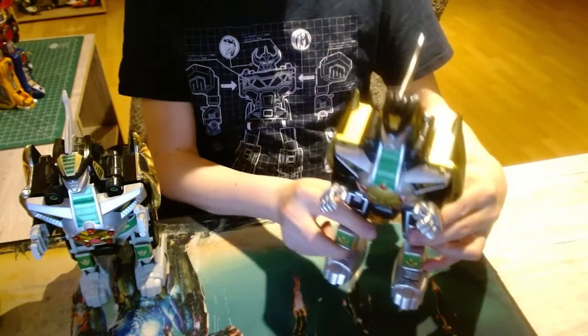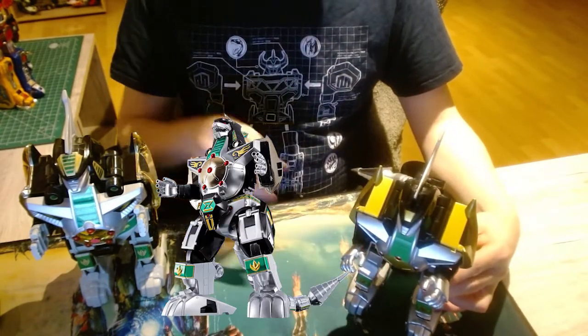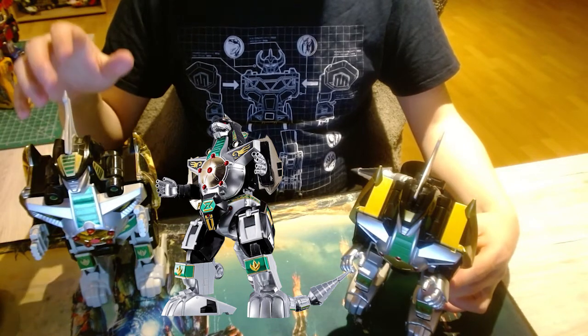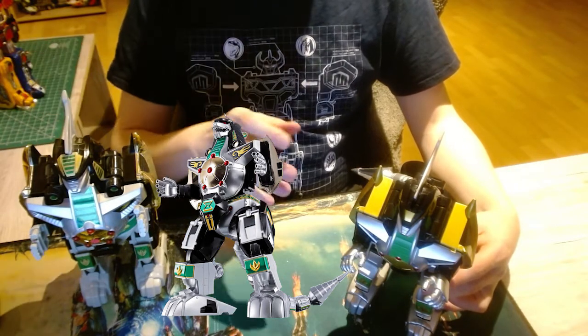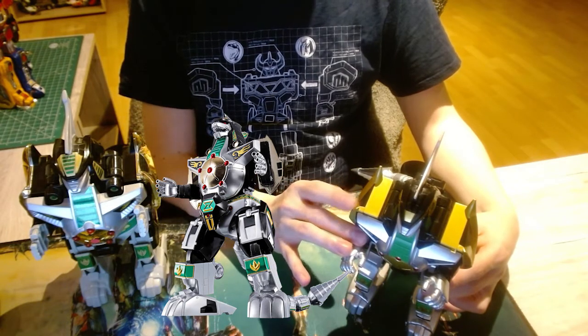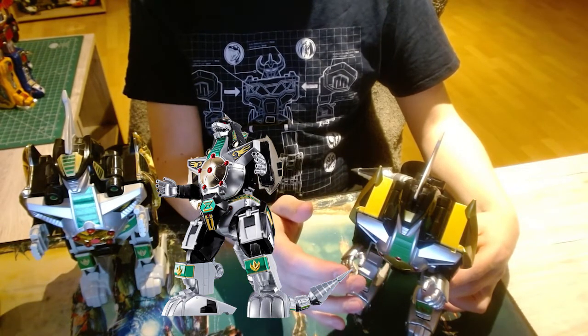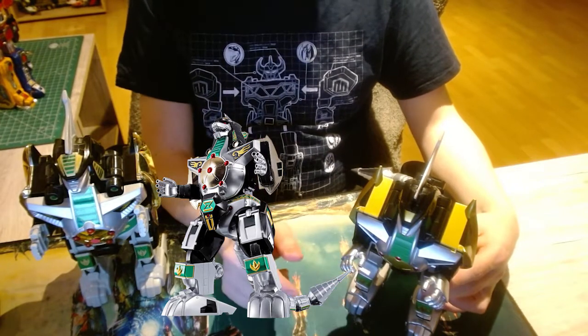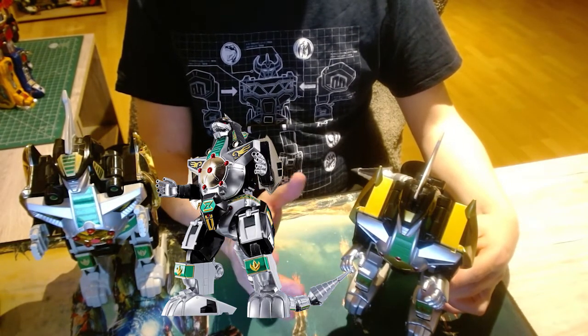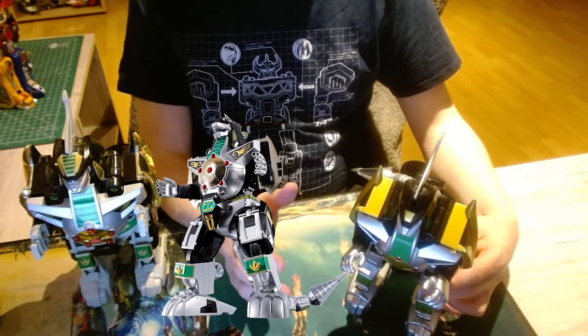There's a Soul of Chogokin Dragonzord as well. That looks more like this one, but it's more shiny, chromy. I guess the other one is more show accurate from the chest piece, this one and the Soul of Chogokin. But I don't like the face of these Japanese deluxe versions.